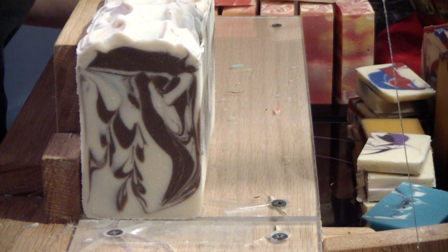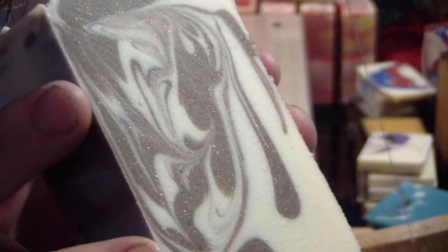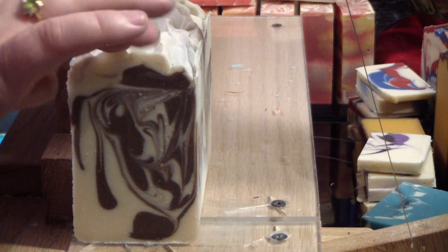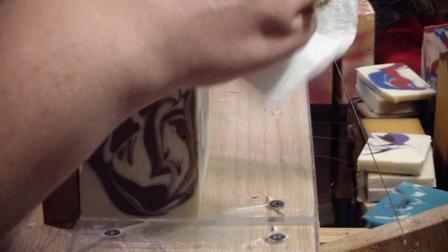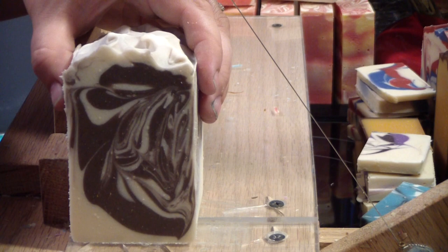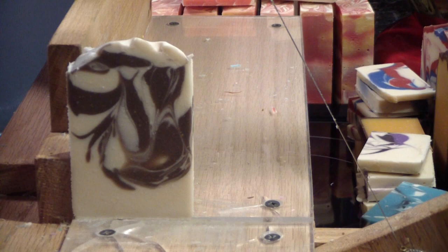I'll have to get a bar here and show you guys the color, the sparkle in there. Get it to focus. You guys see that? Gorgeous. One more bar. We'll cut our end slices into samples. And that's that.